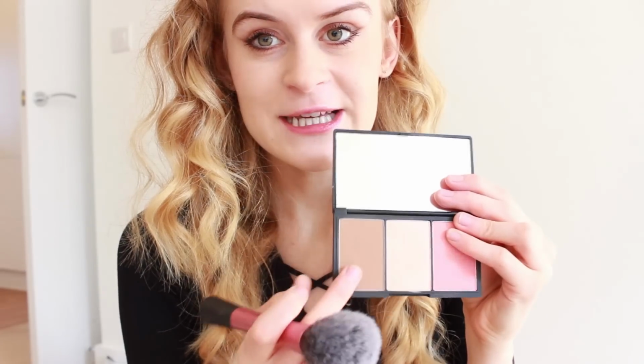Right, so I'll just be using this colour again. Just one minute. Okay, just blend that in. Now on the other side as well.